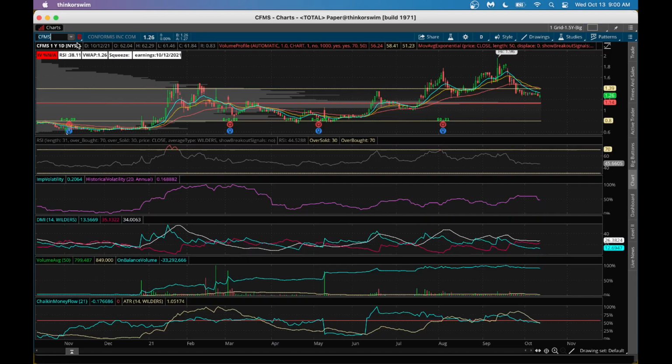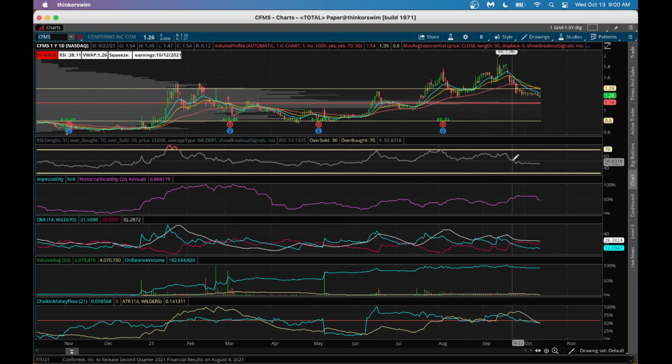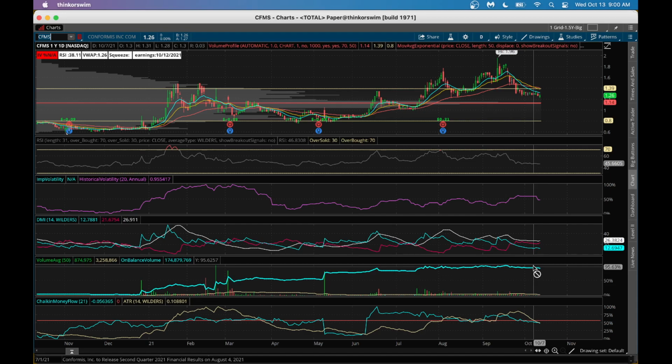So as you look through here, the stock is kind of going around. Overall, I think it's in a nice trend. As you can see here, right now it's trying to make some progress. Look here, RSI is kind of going down or stabilizing here. That tells you the stock may be turning around after making a nice consolidation pattern. On balance volume is nice and steady. I love this. Folks are buying into CFMS here. That's always good. And if you look through here, Chaikin money flow is okay. It's kind of stabilizing here.